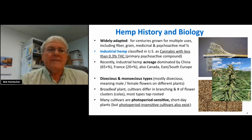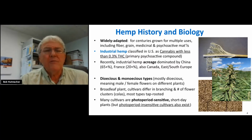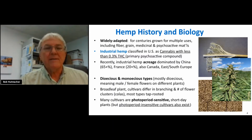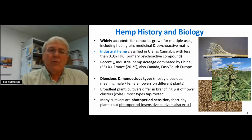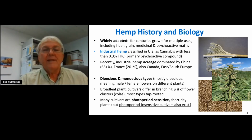There are a lot of varieties that are dioecious and others that are monoecious. Most of the commercial ones being grown are probably dioecious. It's a broadleaf plant, tap-rooted. There's, as I'll talk about in a minute, a lot of variety in branching and number of flower clusters. And one important thing is that many of the cultivars are photoperiod-sensitive short-day plants, but not all. Next slide.